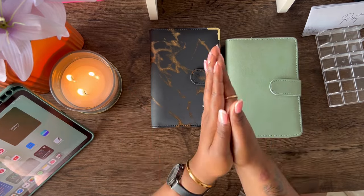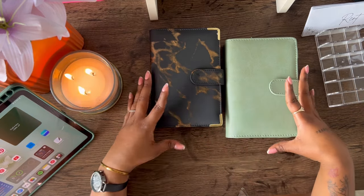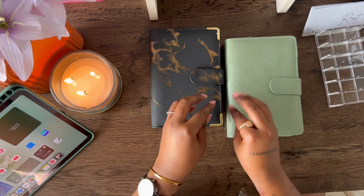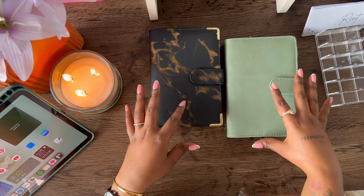Oh guys, please excuse me, English is not my mother tongue, okay? It's not. But yeah, that is everything for 2024. This is not definite. It might change a month into 2024 or a couple of months into 2024, or I might keep everything like this throughout 2024.